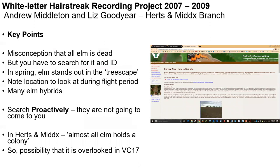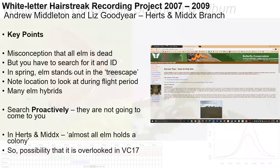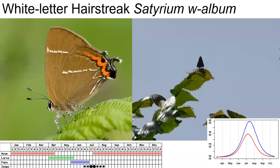Right, so I just really want to say something about the white letter itself. It's so-called because of the W on the underside of the wing. In fact, you will very, very rarely see the white letter up that close. What you do see is this. This is a photograph I took many years ago, back in Nonsuch Park, I think it was. And you see dark little isosceles triangles at the top of the elm canopy.